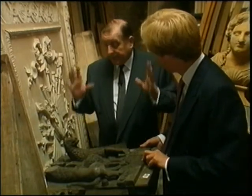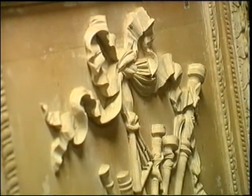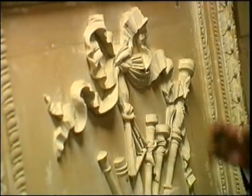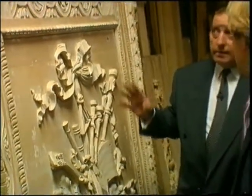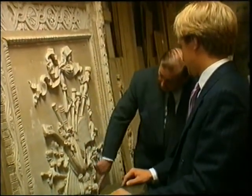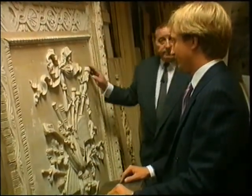Michael Crowther is one of the descendants of the original Thomas Crowther. He has been in the business of saving architectural furnishings all his life. This is a beautifully carved trophy panel, which was originally in Charles Street, and there were 2 of them. And as you can see, the sort of musical instruments, and these scroll details here are very, very typical of that period, which was the early part of the 18th century.